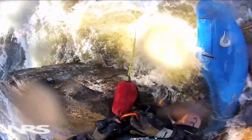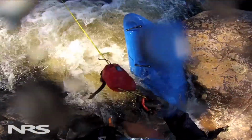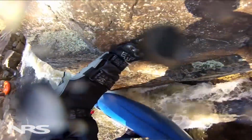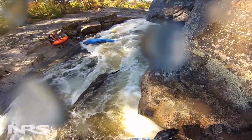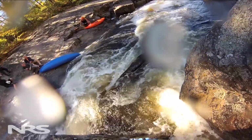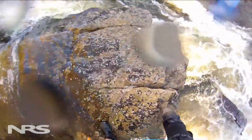I was pretty safe on the rock, and I felt comfortable attaching the carabiner to the front of the boat and getting the stern loose so that we could pendulum it across. The plan at this point is to secure the gear. I didn't want my boat going downstream and over the next slides because I didn't want it to get damaged.